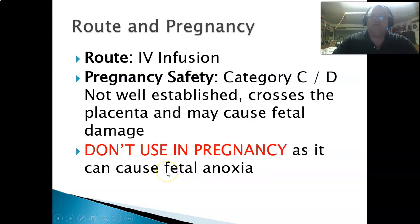Again, we usually give it via IV infusion only. Folks, we don't give it to pregnant patients because, again, it can cause fetal anoxia. We don't want to use it. I know it says class C and D. I'm going to reiterate, we don't use it in pregnancy, okay? Again, it can cause some major damage.